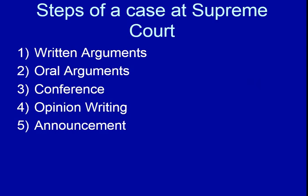When the Supreme Court takes a case, you might think they only do 100 cases a year, that's not very much, there's 9 of them. Actually, each case is really, really complicated and has a lot of steps. All right. So the Supreme Court will decide it's taking a case, and the first step then is written arguments.